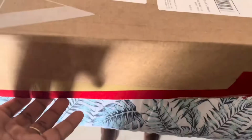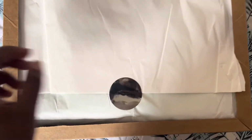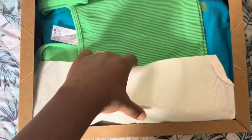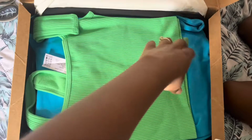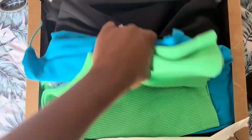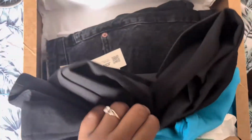Open it. So excited. So good. So here's a sneak peek of the things that I got. So stay tuned for the haul to get to see everything.